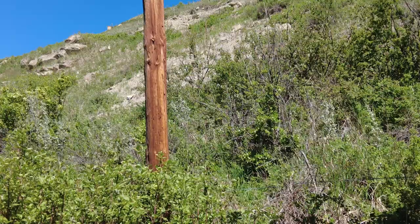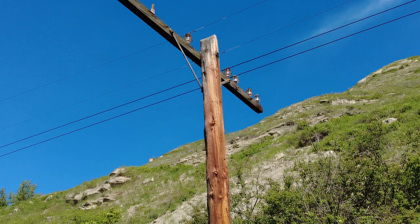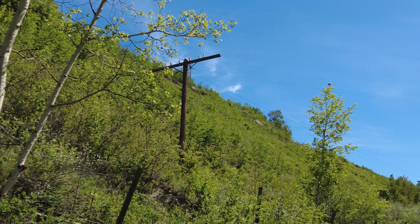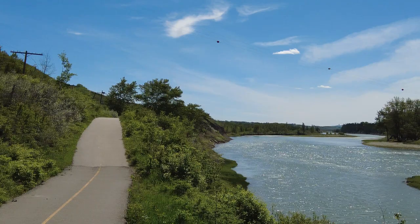A good look here at one of the old, would have probably been telegraph originally, telegraph poles, the sandstone outcroppings. Can't really see it from this angle, but the CP rail line is running through that area as well. And this really demonstrates why they call this the Narrows. You've got the hillside, the CP rail line, our pathway, and then right there is the Bow River. So very tight little connection here through the valley.